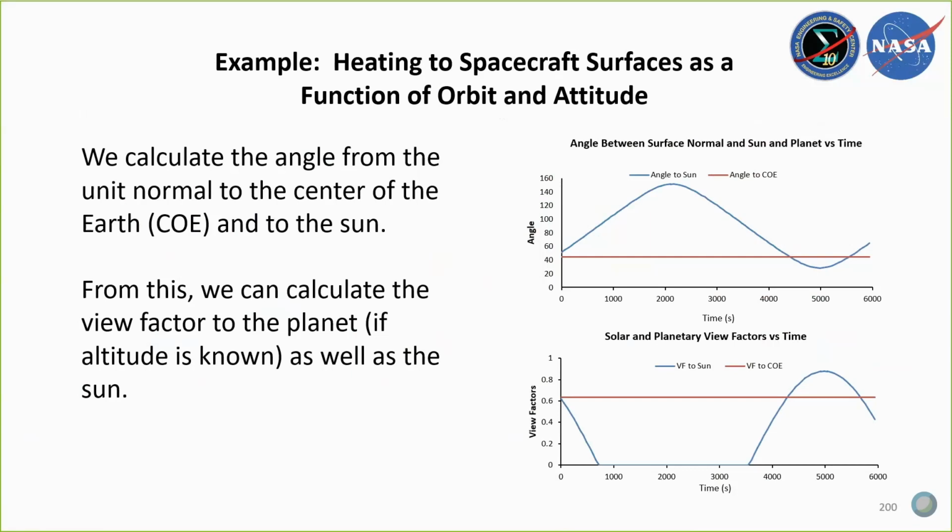So when I do that, I can calculate the angle from the unit normal to the center of the Earth and the sun. And what I did here is I just propagated this through the entire orbit. Since I know how the spacecraft moves in the orbit plane, I just go over the orbit period, and this tells me the angle to the sun and the angle to the center of the Earth. So let's do a quick does-this-look-right test. What I would expect for an LVLH orbit is an orientation that's constant with respect to the planet, but varies with respect to the sun. So look at what happens. The angle to the center of the Earth is constant here.